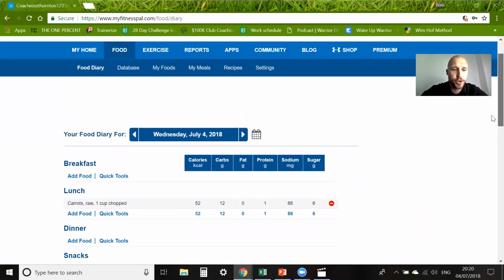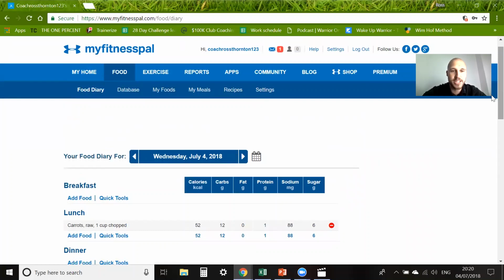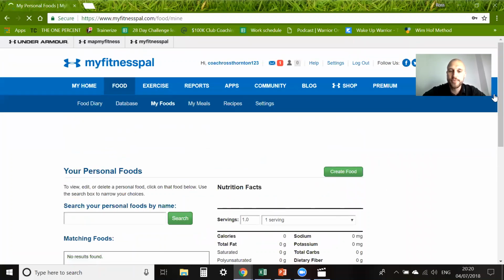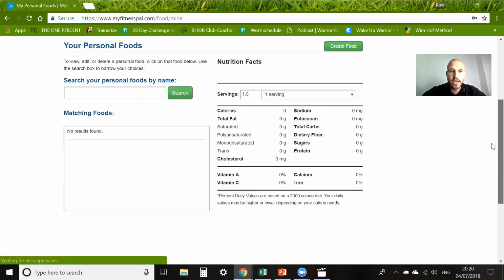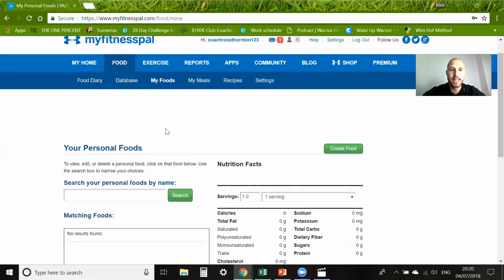What's going to really help you out when you start getting used to this and you're eating similar meals each day, you can start adding them into your foods. So you can look through here and then you can quickly add your food. When you've been eating them regularly, you just click on them, add them in, click on them, add them in. So that's faster than looking through the whole database.